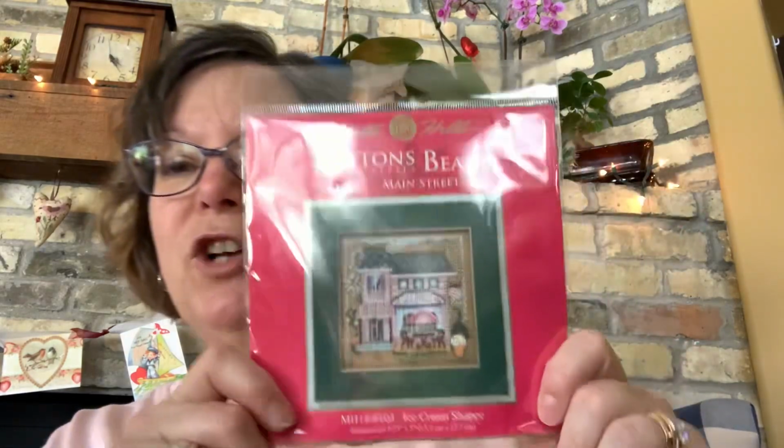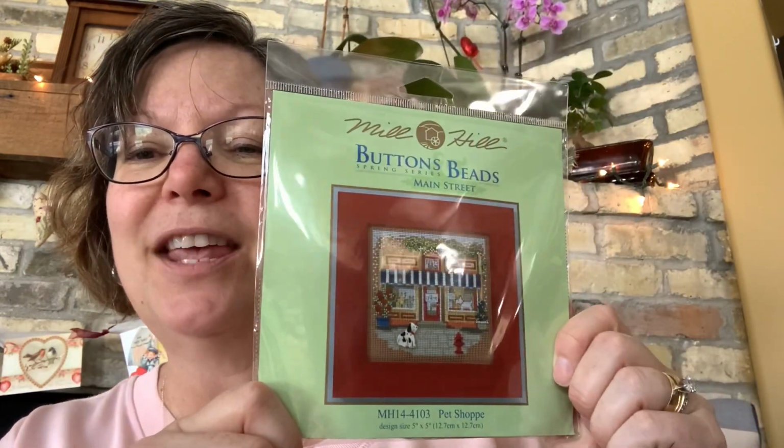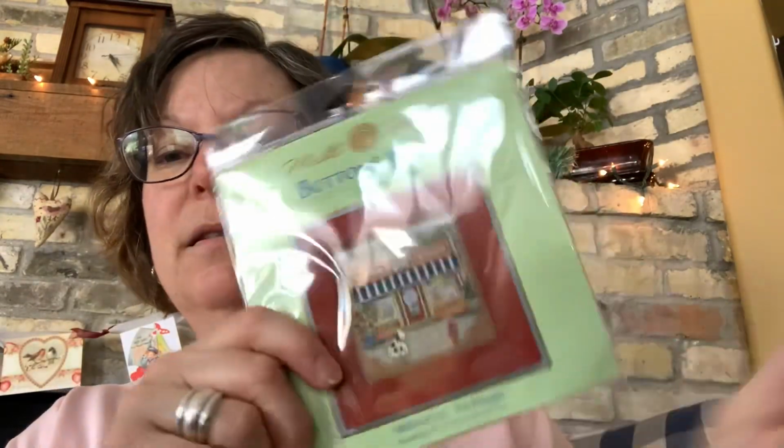So I actually got these on Amazon, and I got the ice cream shop, and I think I got all that were available except for one that I didn't care for for some reason. The pet shop. I'm sorry about the glare. Isn't that cute? And that's a little button. The dog is a little button.